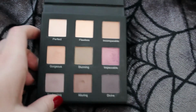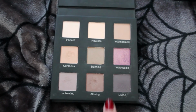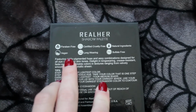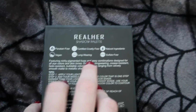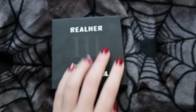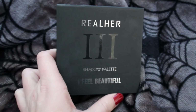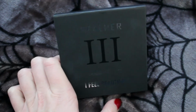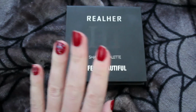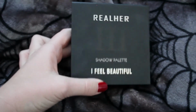I like it, and I like the message. I think a father started a makeup company for his daughter, which I like, the story of it. And in the back it says it's paraben-free, vegan, cruelty-free, long-wearing, maybe natural ingredients, and sulfate-free. So, I like the theory of it. I like the way the company is going, or the values it's started off with. So I wanted to keep it and support it, and it's not a bad palette. I just wouldn't go out and purchase it on my own if I hadn't gotten it in the BoxyCharm.